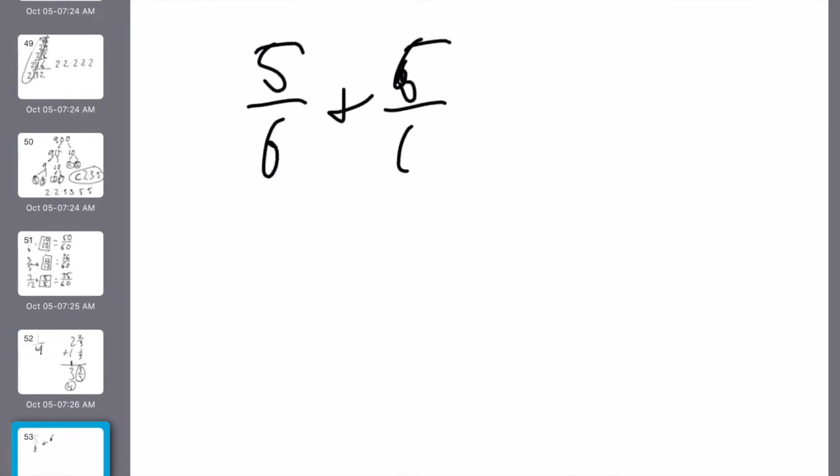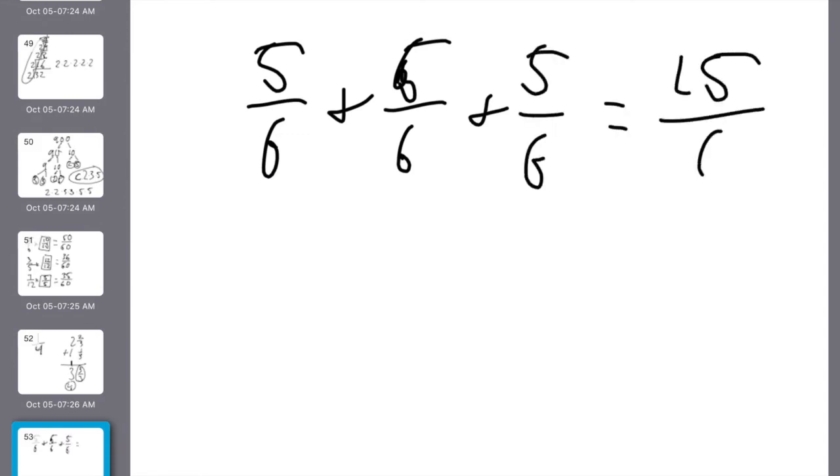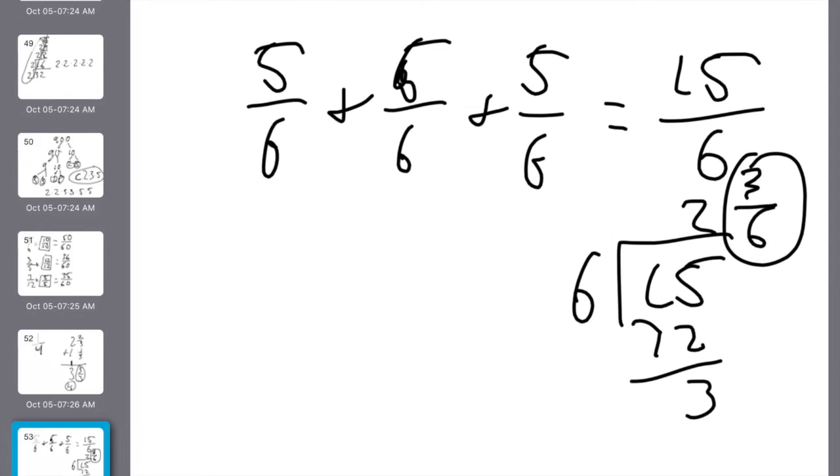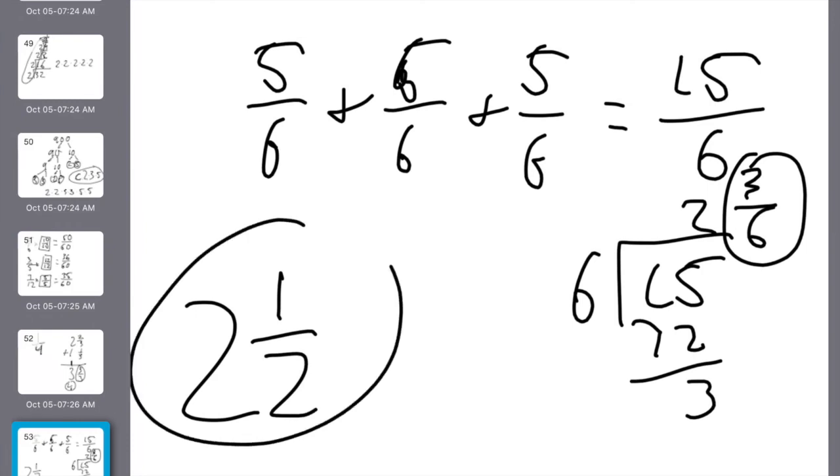21. I have 5/6 + 5/6 + 5/6. 5 + 5 + 5 = 15. The sixes stay the same. Now I put the top in the box and the bottom outside the box. That goes in there twice. That's 12. I subtract, I get 3. So I got 2 and 3/6. I needed to reduce that, divide them both by 3. 3 divided by 3 is 1. 6 divided by 3 is 2. 2 1/2.